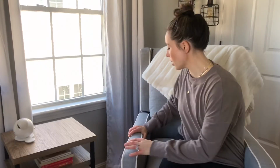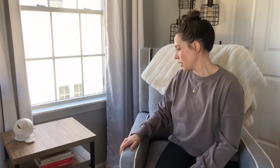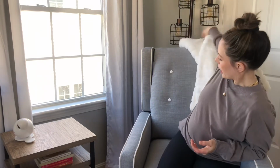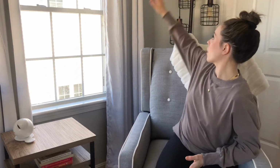Like I said, I don't love the piping detail in the white. I would have loved to have that gray, but you get what you get. And then the back has these kind of buttons. Again, I would love for these to all kind of be seamless and match the same fabric, but that is what it is. And then our light, we got this actually from Costco a couple of years ago.